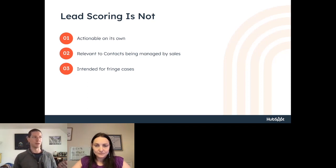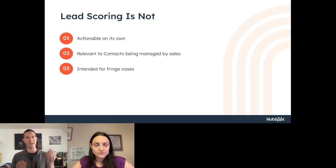Lead scoring is also not intended for fringe cases. So if we think of lead scoring as an iceberg, we want scoring to operate or focus on the 80% of the iceberg that we can't see, right? Scoring is most valuable when it just runs in the background and has automations built off of it so that your marketing teams, your sales teams can execute what they do really well and not worry about, okay, are the 3 new contacts that came in this morning, are they qualified? Are they not qualified?